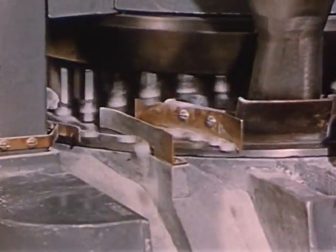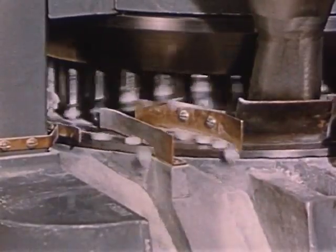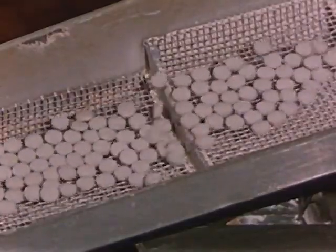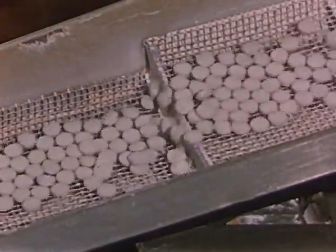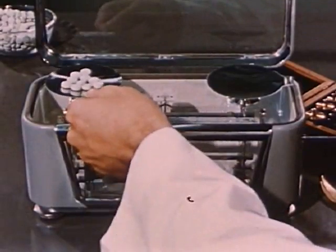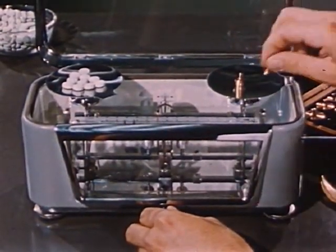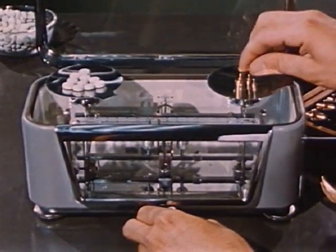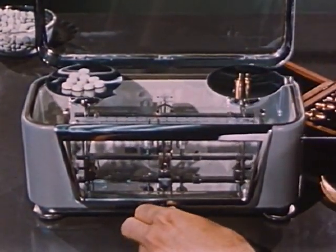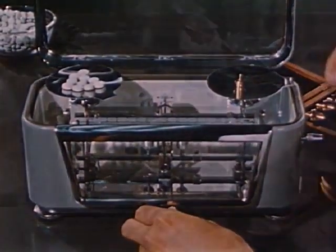Two sets of plungers work together to compress the mixture into tablet form under several tons of pressure per square inch. And here again is further evidence of Nutrilite's constant control. Throughout this stage of the operation, the tablets are sampled frequently and weighed on these very delicate scales. The weight and batch number are recorded, and samples also go to the Quality Control Laboratory for analysis to assure that the high standards are maintained.